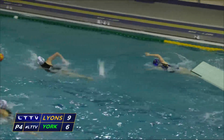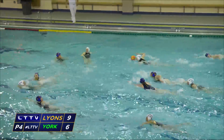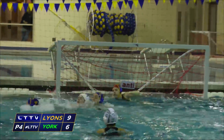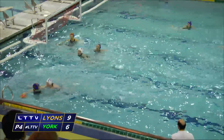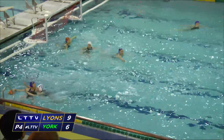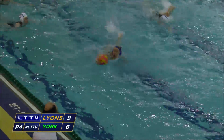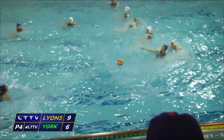I believe that situation would have been averted if there were more offensive players close to York's goalposts, which is a problem that just kind of manages to creep up on both teams over the course of the game. LT has the ball right now. They're going to be able to clear it, get into their offensive sets.